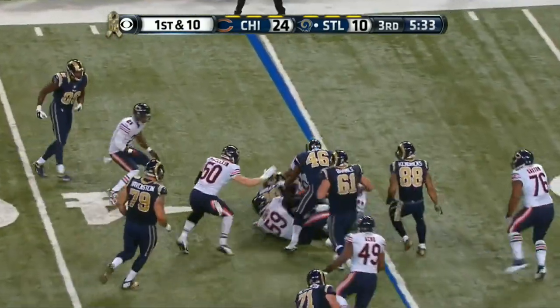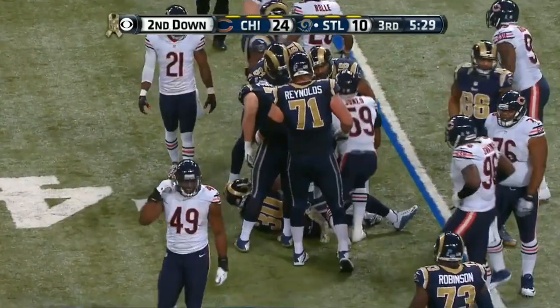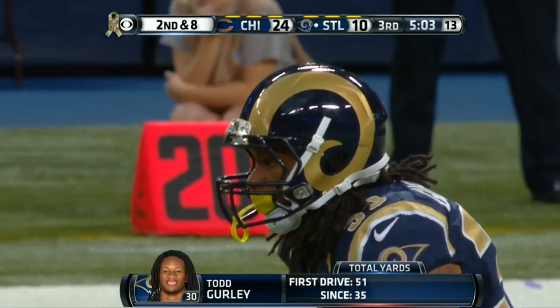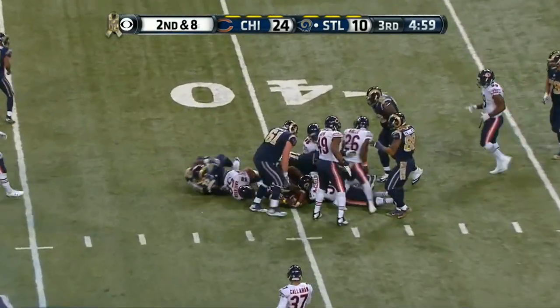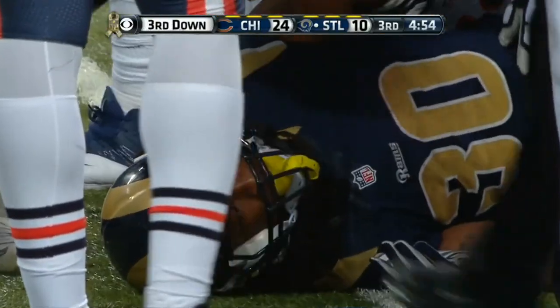Gurley across the 35 and hit hard by Christian Jones, 2nd-year man out of Florida State. That gave the guy a chance to get a first down. They have really done a terrible job of that. You saw that before the last play, just 35 yards for Gurley since that opening drive.